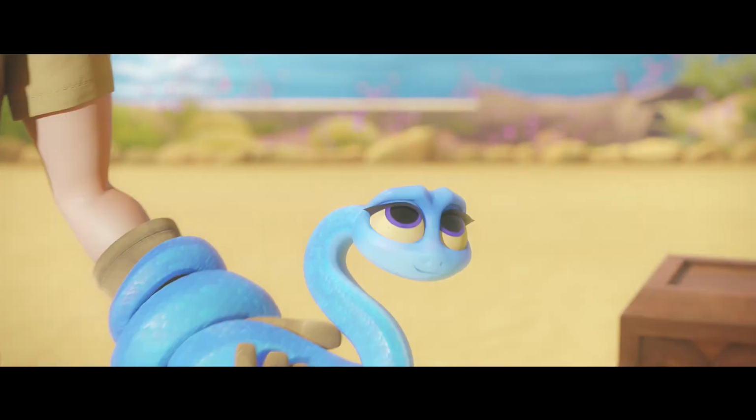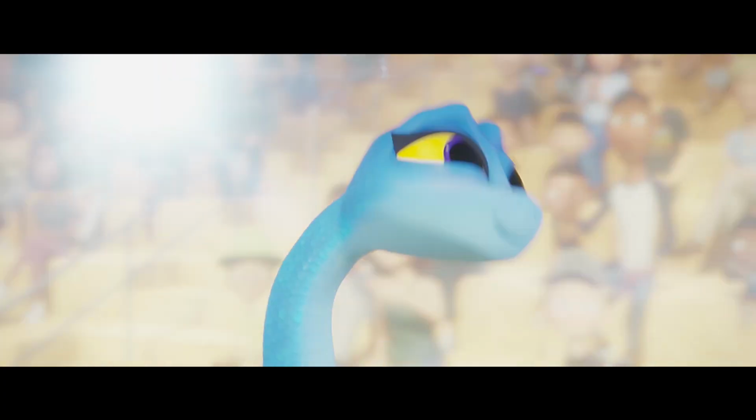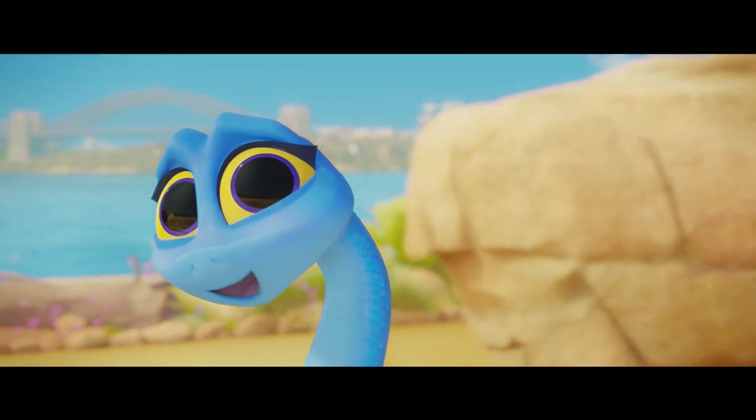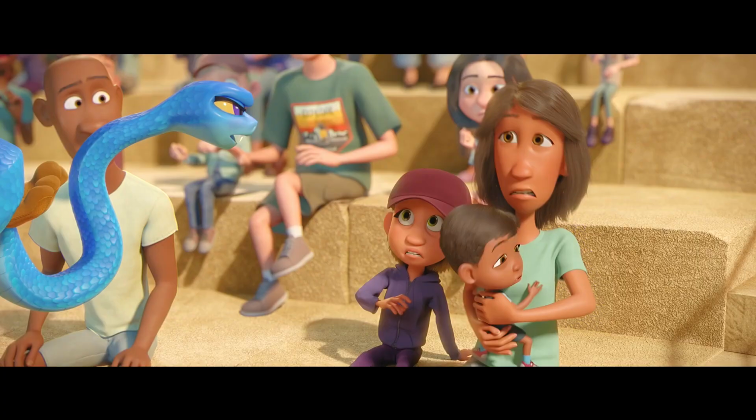Maddie gets brought out into the show. She brings out her fangs, thinking that everyone would be impressed by them and she'd be loved and adored by the crowd. But then the opposite happens. They look at her like she's a monster.